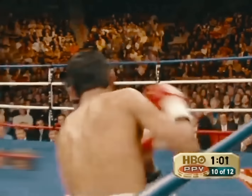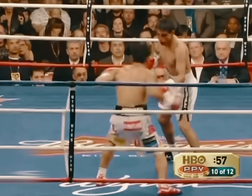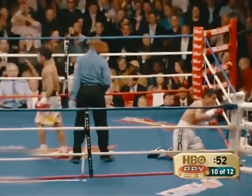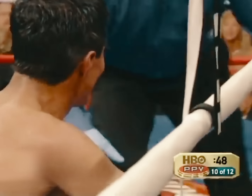Tracks there. Érik with his hands at his sides as he backs away along the ropes. And he almost did go down on that shot. Yeah, he's fighting, but his legs are so wicked at any time he can go. There he goes. Good ball, Manny. That's the first real knockdown of Érik Morales' career.